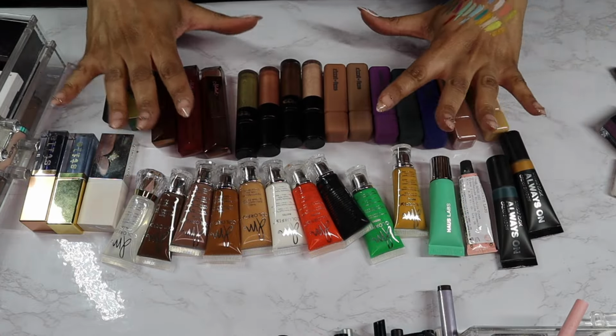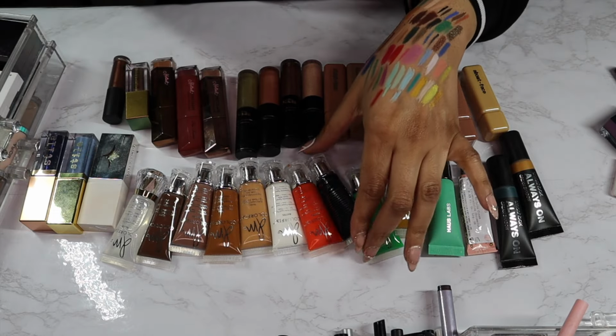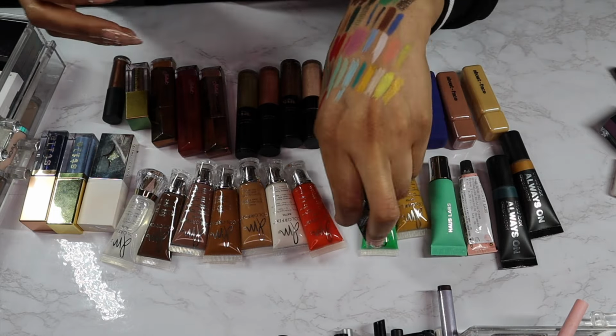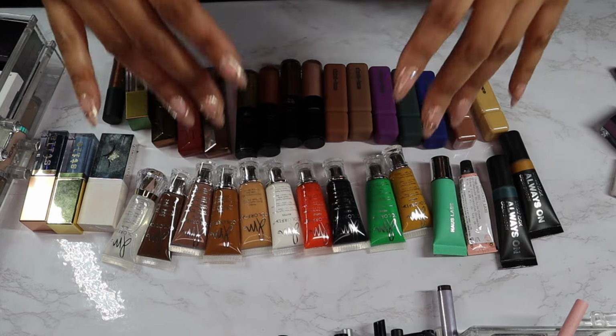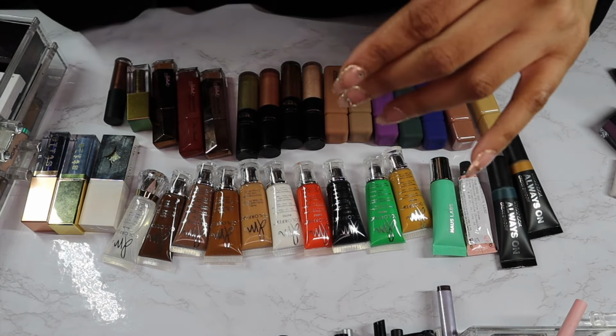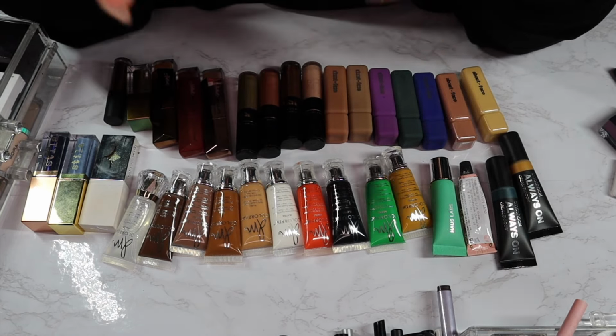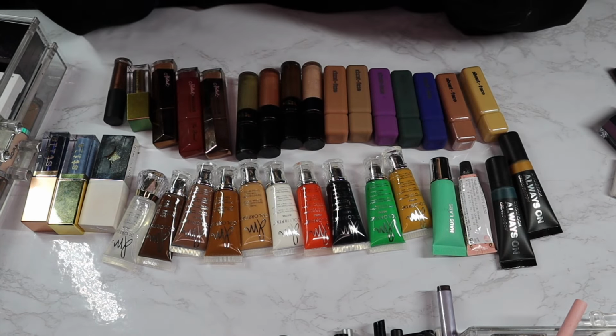So these are all of my liquid shadows. As you can see, I own quite a bit, and I own a lot of Danessa Myricks, which I do regret buying as many as I did when I did. I think I wish I had bought one at a time, because some of these have gotten more use than others.